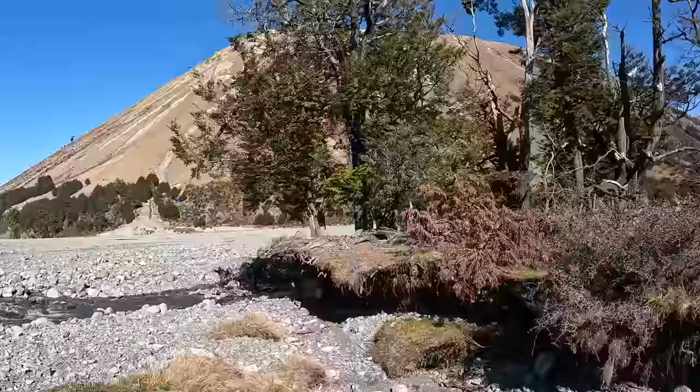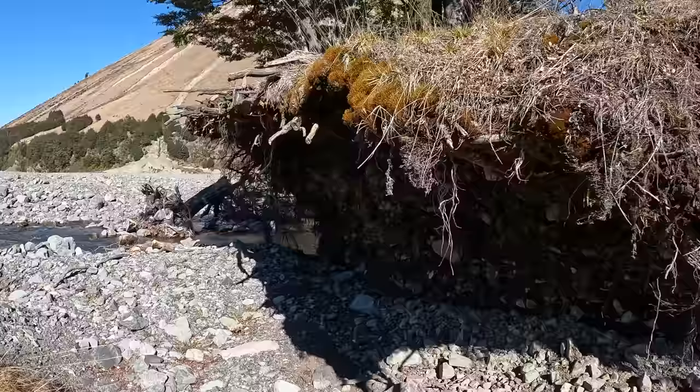It's amazing what the flow of water can do. The river's scoured out the bank here. That whole tree is just sort of floating. There's all the roots and everything. Check that out.